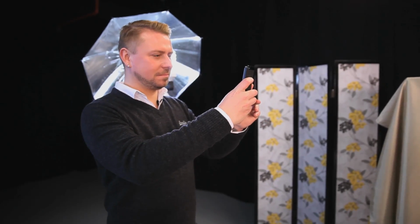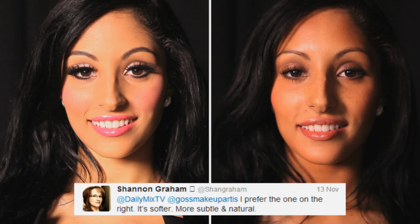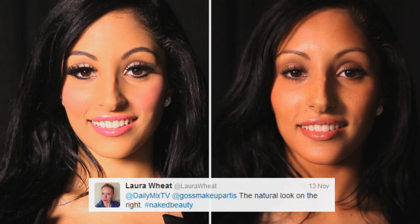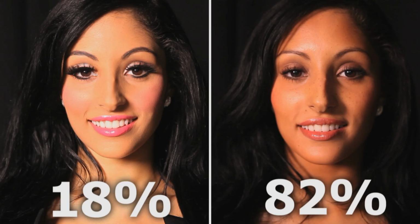Okay, that's it, complete. I'm going to take a photograph of you, then tweet it, see what my followers think, whether they prefer the more natural look or the slightly more dramatic look. Okay, so that was another example of how less can be more.